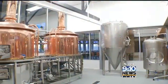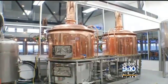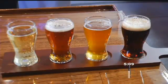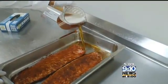It takes a lot of time and energy to be put into it, but it's such a unique thing, as craft brewing counts for 11% of all of the beer production in the United States in 2014. It's not just a fad, it's something that's going to continue for a long period of time. And here at the Ridge, they're not just sipping their microbrews, they're cooking with them too.